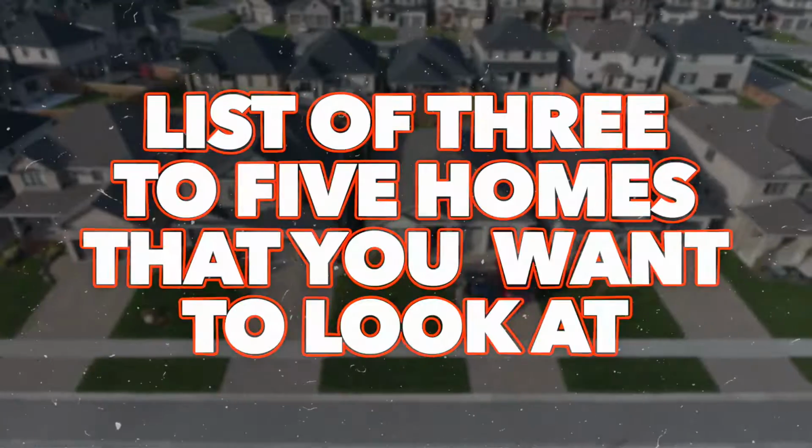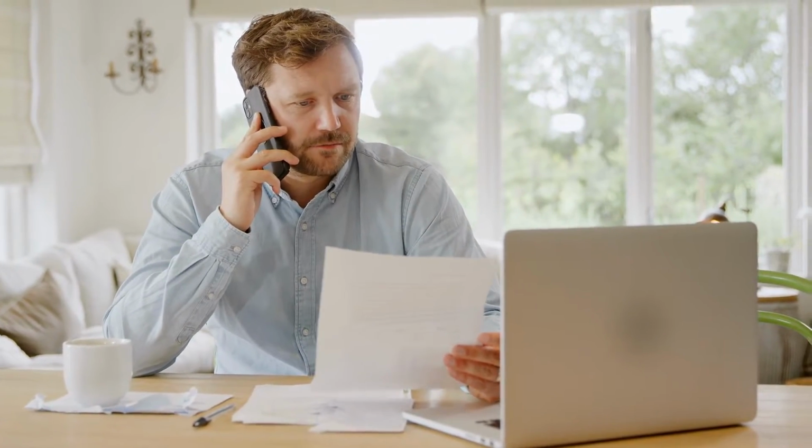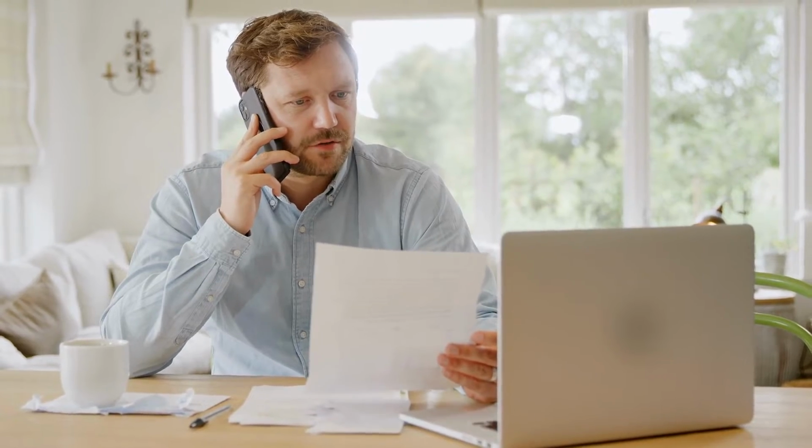Now, for the pre-existing homes, get together a list of 3 to 5 homes that you want to look at. We narrow it to 5 or fewer homes to help you avoid getting confused. It makes it easier to decide what you like and what you don't like about each home. So after that, we have a rolling top 3. So once we do that and we narrow it down to the one home, then congratulations. Now it's time to make an offer.